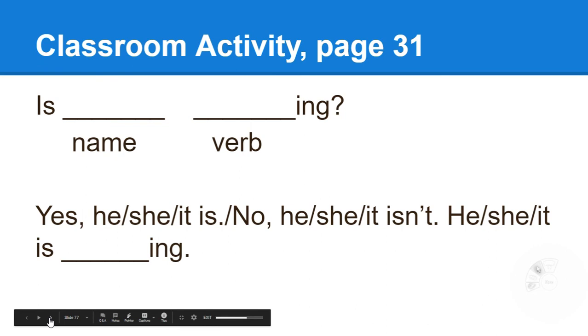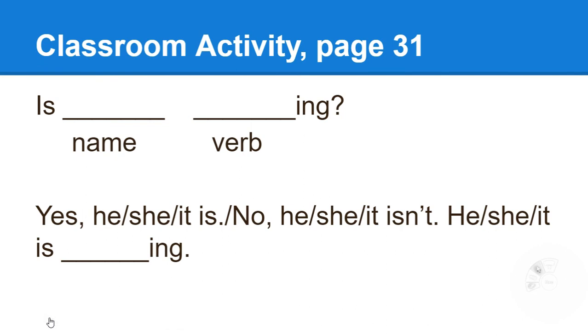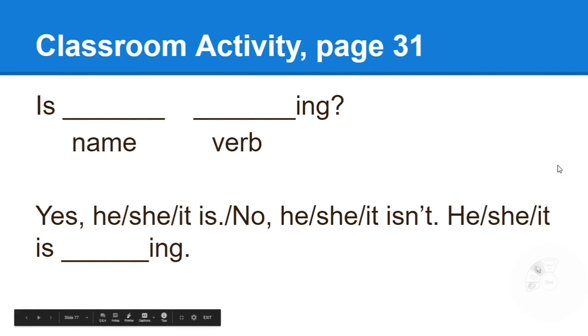Is someone doing something? Is he reading? Is she walking? Yes, he is. No, he, she, it isn't. He, she, something is something else. These are your sentence structures.